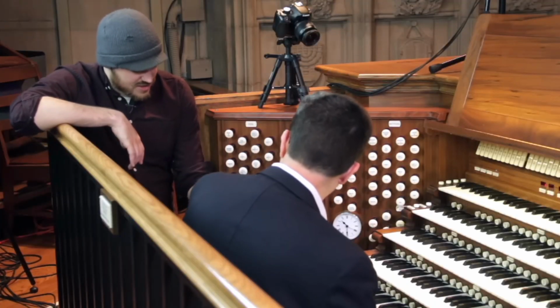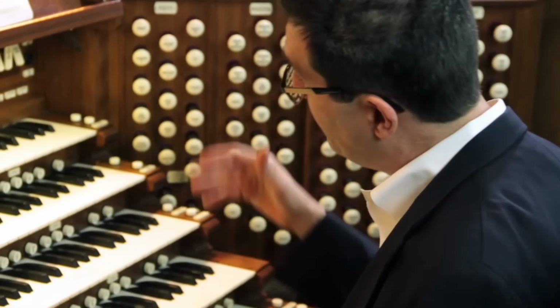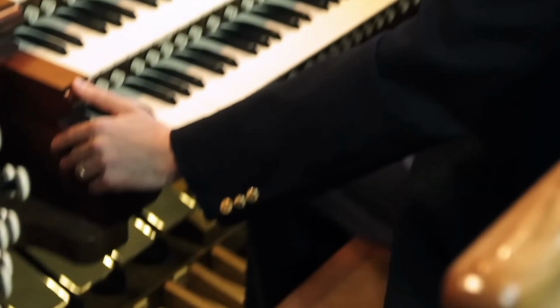Could we hear just these pedals on their own? Yeah. So some pieces call for just a pedal solo, just with the feet alone. This is a little piece by Dietrich Buxtehude that shows that.